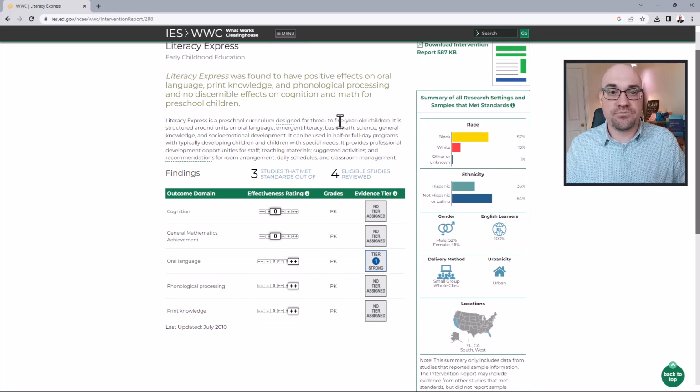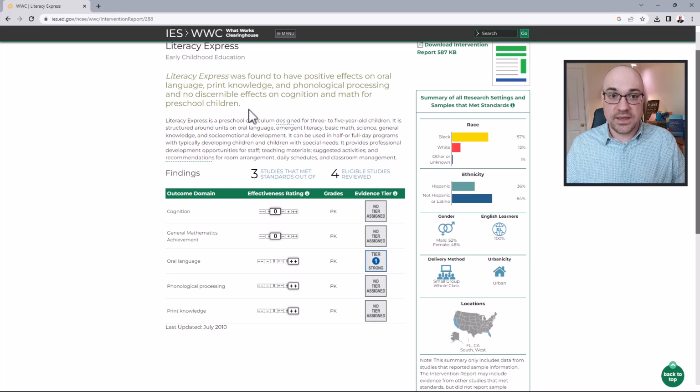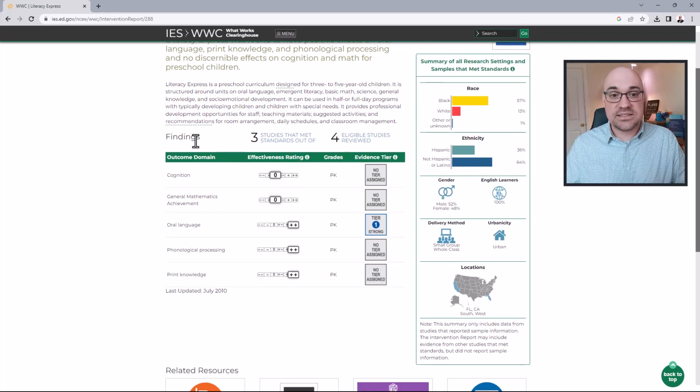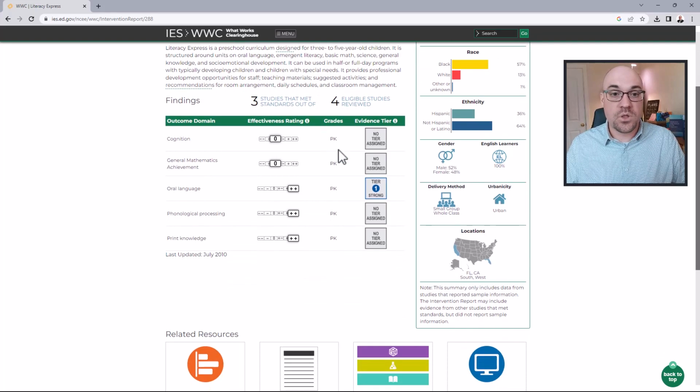As I scroll down, I see that we have an overall takeaway for Literacy Express. We also have a brief summary of what Literacy Express is. In our findings tab, we see that 3 studies met the standards of the What Works Clearinghouse out of 4 eligible studies to review. So there's only 3 studies that support the use of Literacy Express with our kiddos, but that's okay. We have to work with what we've got, and so let's see what kind of information we find.